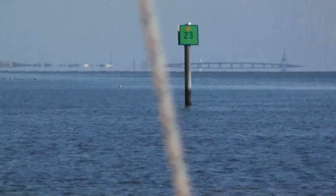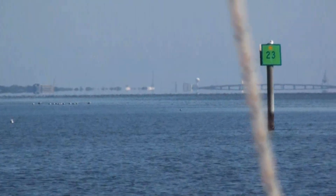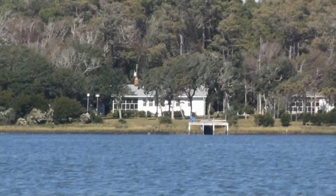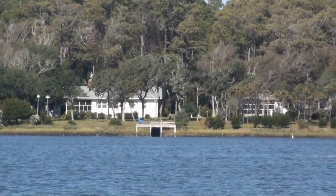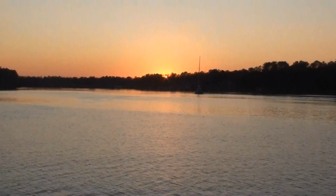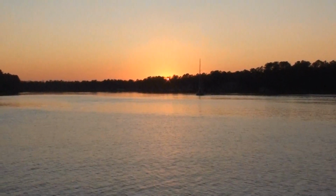City Bridge, just beyond the green marker, seems to be floating in the air. There's a horizon mirage on the water. It's 1:45 on Friday, and we are just now passing Sandy and Curtis's house. And the last bit of sunshine at 6:18.